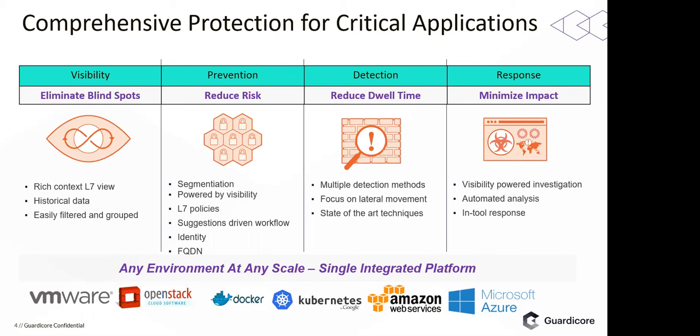So for those of you that have regulatory compliance, when you have an audit, Guardicore can show your auditors, yes, we know our controls in place. We can show you exactly what is communicating in and out of this regulated environment up to that layer 7 process. The second thing we do is prevention. And we do that obviously via segmentation. And we can do that enforcement up to that layer 7 process.